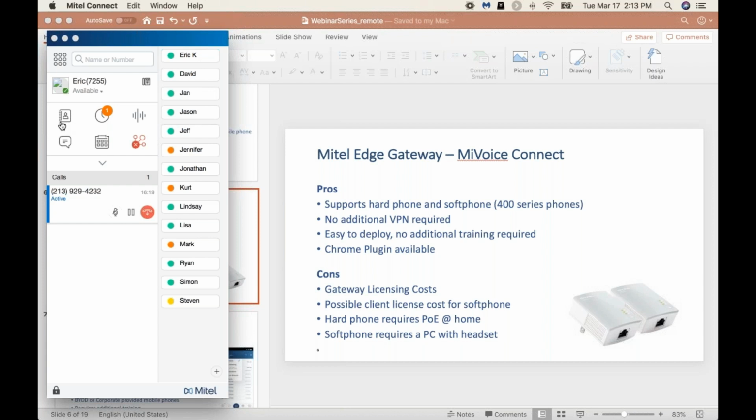Okay, so you've got your presence awareness, your chats, your groups, your click to dial, all those things. This is the application that I mentioned is available without any additional VPN, because it connects to the Edge Gateway. And instead of installing this application, there is a Chrome plugin that allows you to create a soft phone through Chrome.